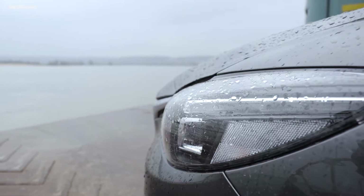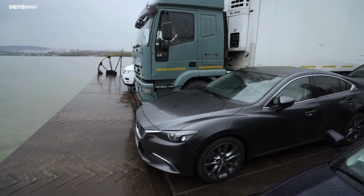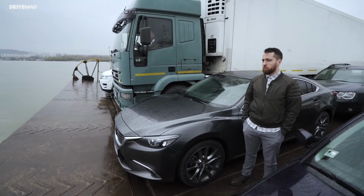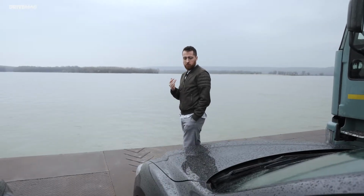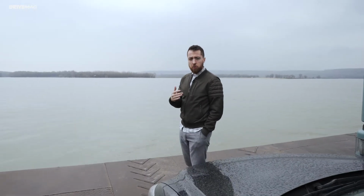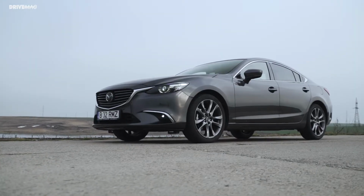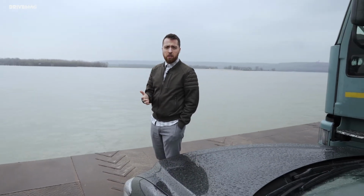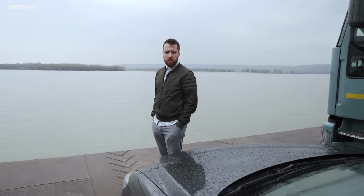But in the process, it managed to learn a few tricks. It can still throw a punch, it can swing some elbows, but my question is: is that enough to make it a worthy adversary for the likes of Ford Mondeo, Skoda Superb and the king, Volkswagen Passat? When I look at the Mazda 6, the best I can do is describe it as being a sure-shot hipster. It's a sure shot because on paper it has all the abilities to match its competitors, and it's a hipster because sales have not been very good for Mazda.